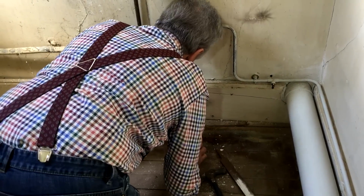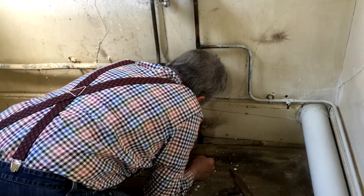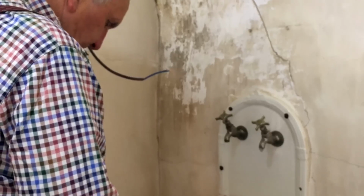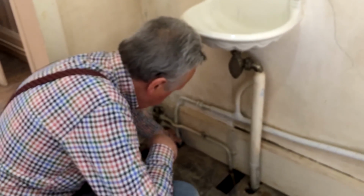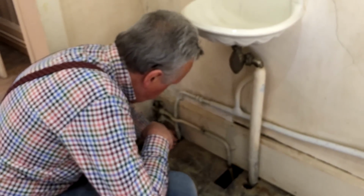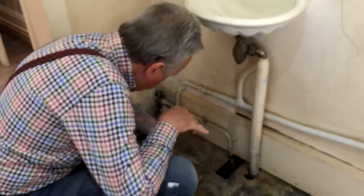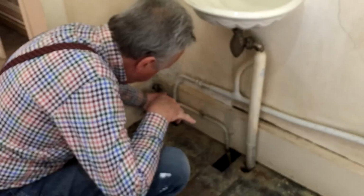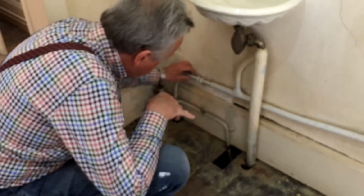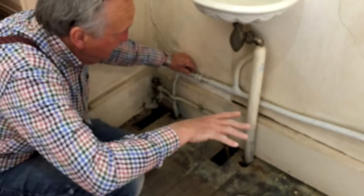I think I can see down in the kitchen. Oh, what are they up to? Did you finish cooking yet? That's the cold water coming up there. So if I turn the water off, I could cut that. Or I could leave this all in and I could just cut it here, put a tap on that, and then I could rip all that out.